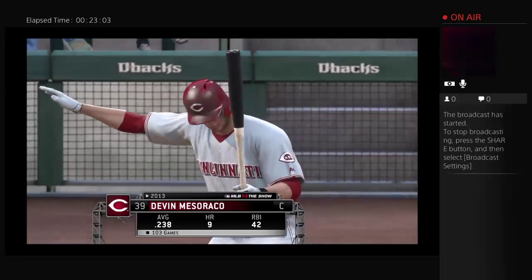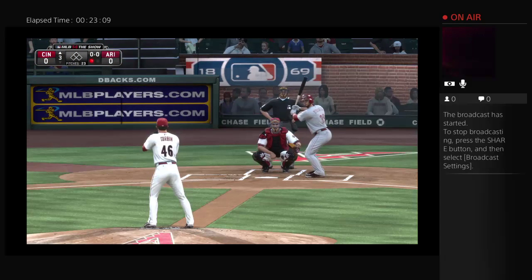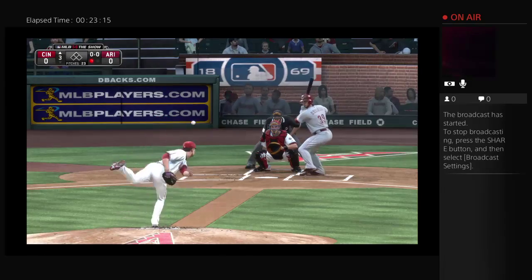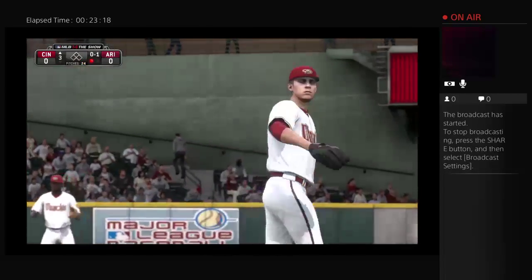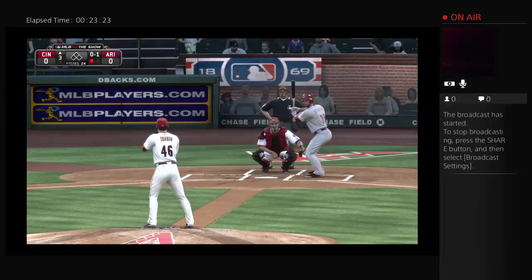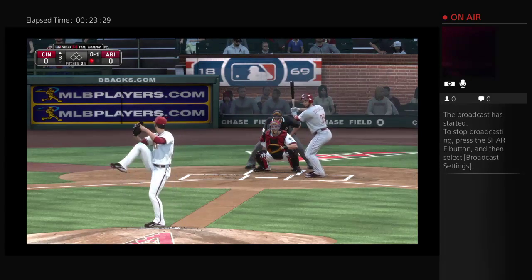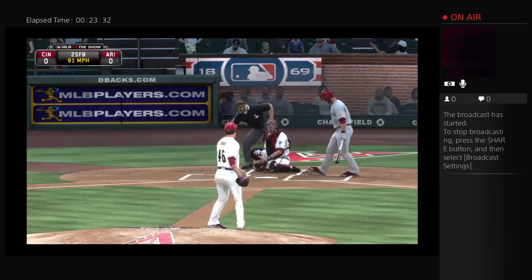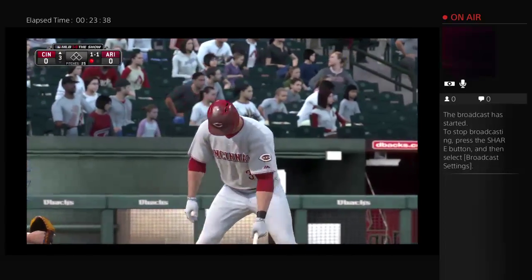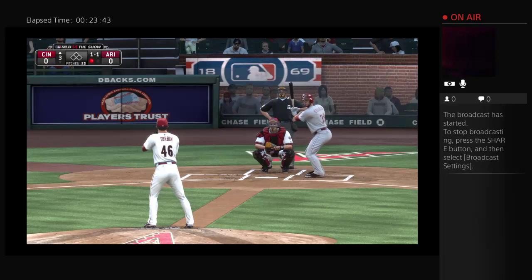Devin Mesoraco will stand in. In there at the letters, 0-1. I tell you, he's got a good pace, a good tempo to him out there right now. And that misses, 1-1. Third inning, no score to this point.